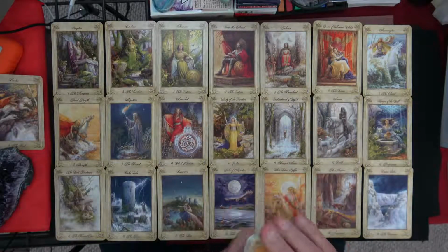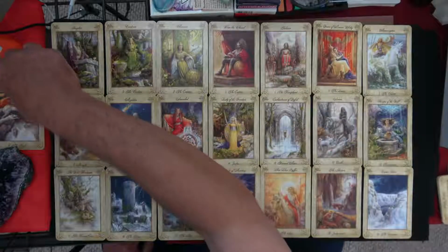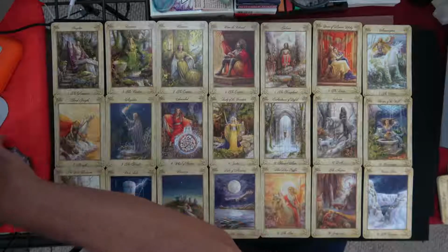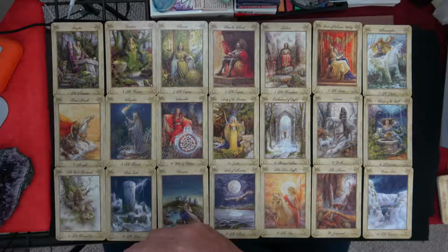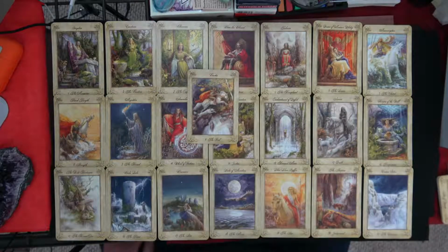So, since I don't need to do anything special at the end, I guess I'll just put the Fool card right there. And that was my quick show of the Llewellyn Tarot.